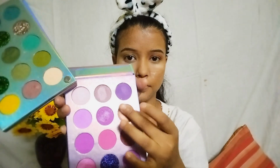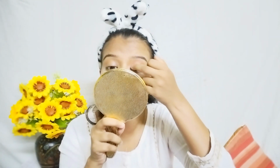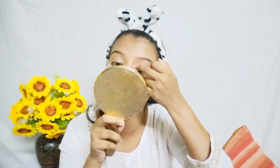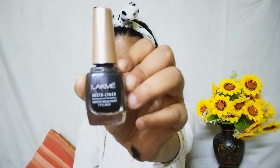Next I am using this golden shimmery shade and apply it on my eyelid. Next I am using this Lakme liquid liner.